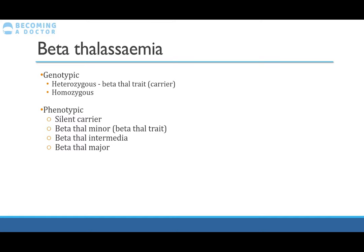And because these defective red blood cells are getting removed from the system, you're getting ineffective erythropoiesis. And because of that, you get a compensatory erythroid hyperplasia.